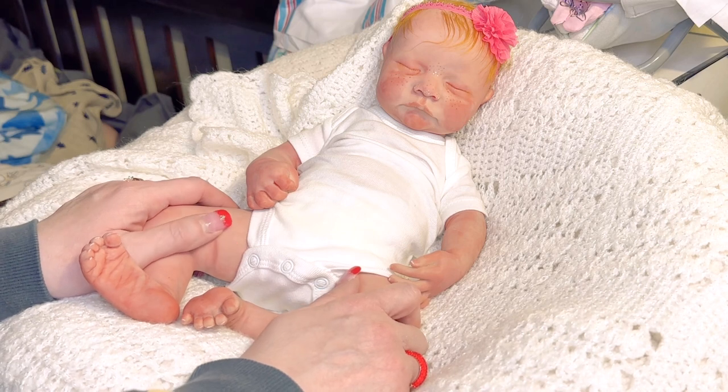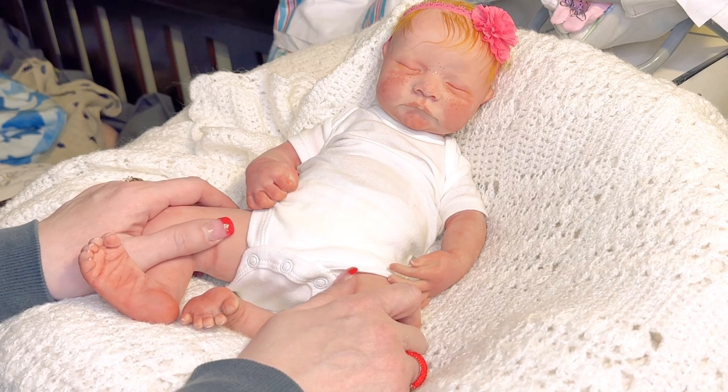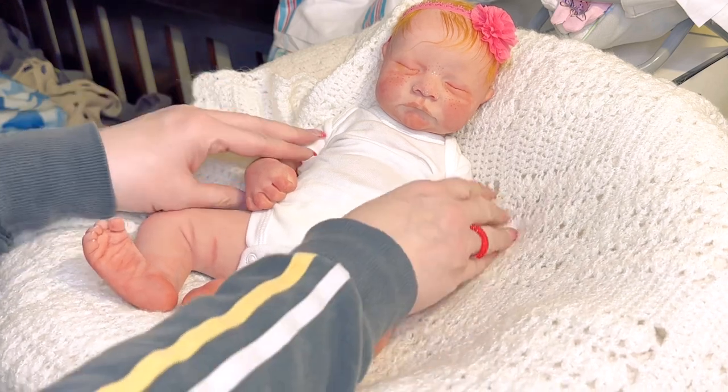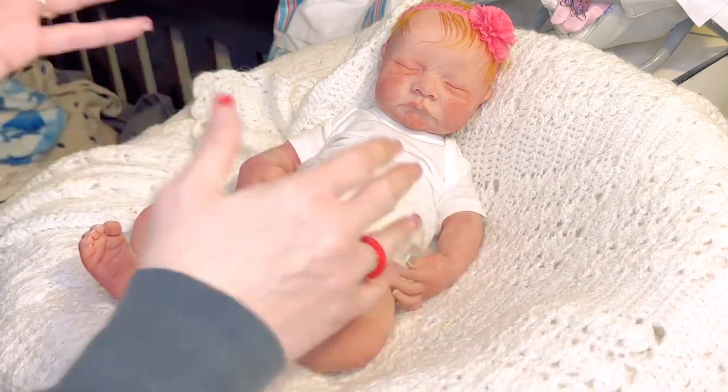You don't have to powder them, and the less you powder a baby the better, because if you keep rubbing anything, it's going to rub the paint off. But she is amazingly soft. She's just an amazing baby.